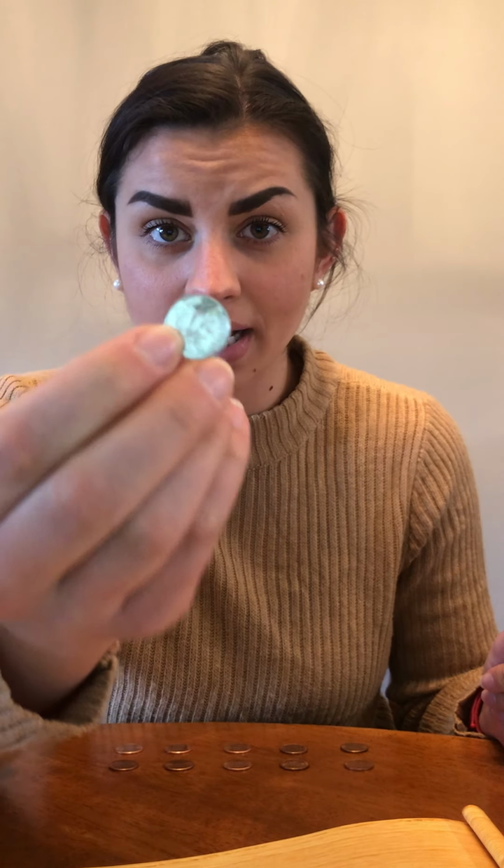Can you pick up your dime? It's the one with the face on the one side and the trees on the other side. See if you can find your dime. Okay, now we have to find another way to make 10 cents. So go ahead and clear your pennies to the side and let's see what else our book says.